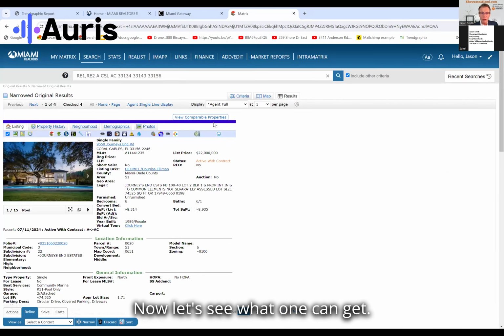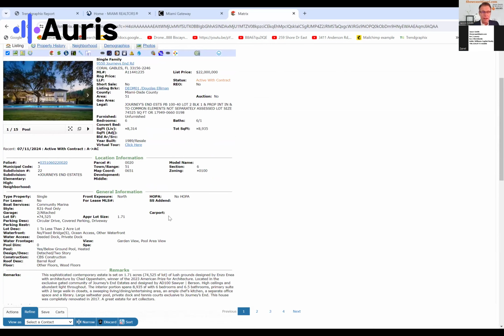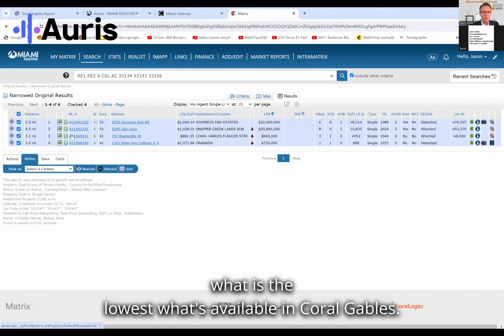Now let's see what one can get. And that was on how big land? That was on 2 acres almost of land. It's just shy of 2 acres. Now let's take a look to see what is the lowest, what's available in Coral Gables.